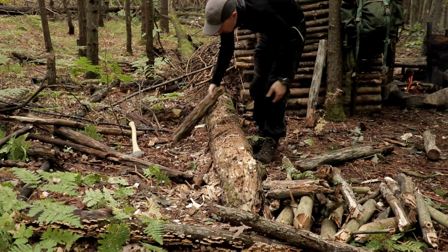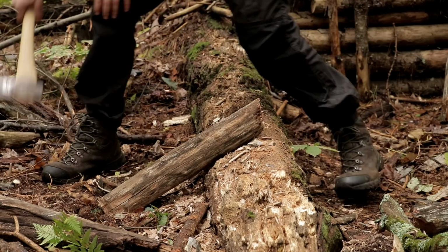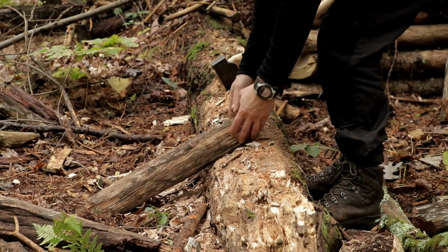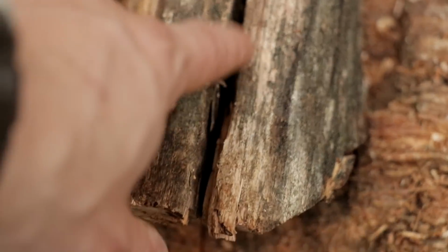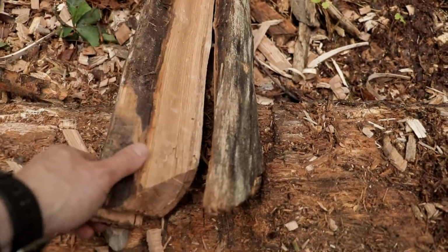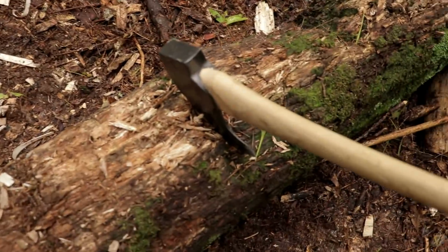That is a solid piece of wood. See if we can split it. Bam, son. Not too shabby. Hit it right on the crack. Split her open good. You can see I got her right in there. Rotten through. Not too bad, man. Boink. It's solid wood. I'm not hating this axe, let me tell you.